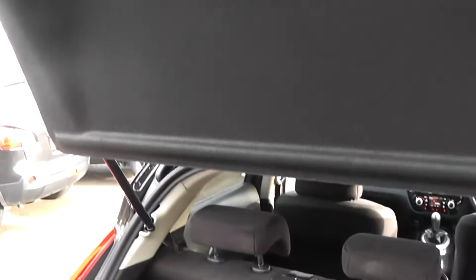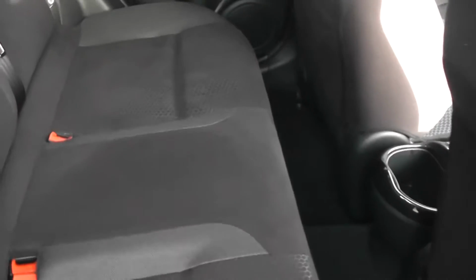Now the tailgate itself has a partial shelf attached to it. Now if you take a look into the rear of the vehicle, as you can see, again there's a fair amount of room for the three rear passengers.